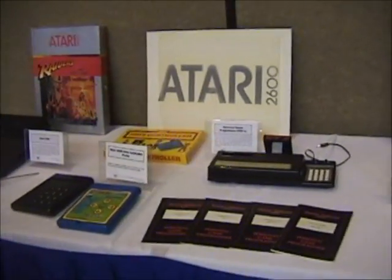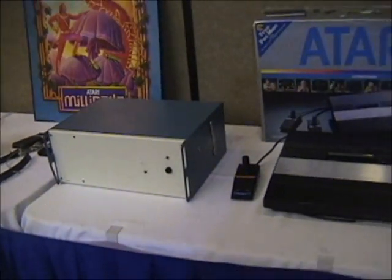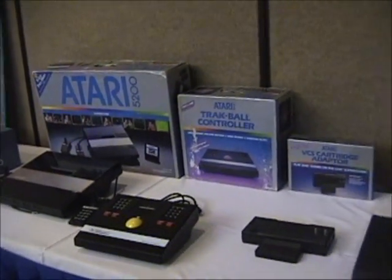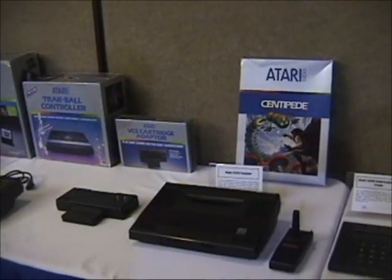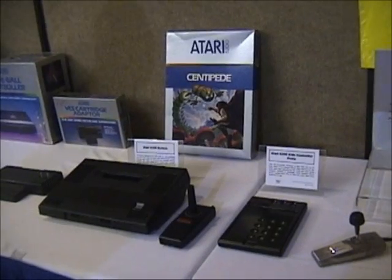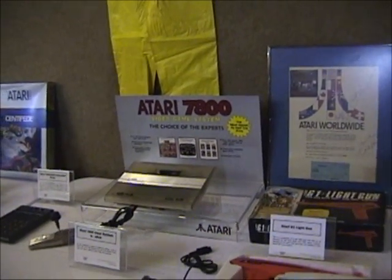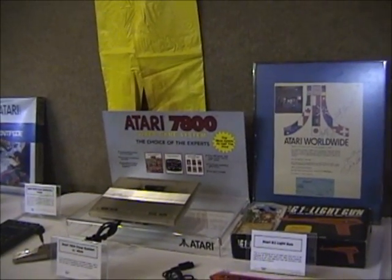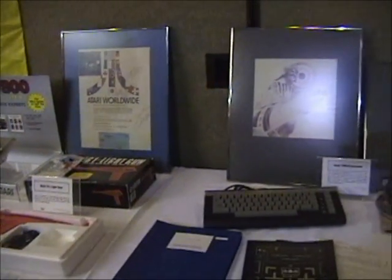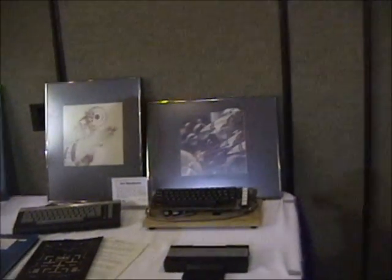So we'll just kind of move along some of these other items here. And of course an original 4-port 5200. Here was a 5100, basically a chopped down 5200 without the controller storage in the back. Again, prototype. And a prototype 7800 by GCC, produced for Atari. And the little translucent design there. The 7800 keyboard that never came out. Prototypes for that as well.